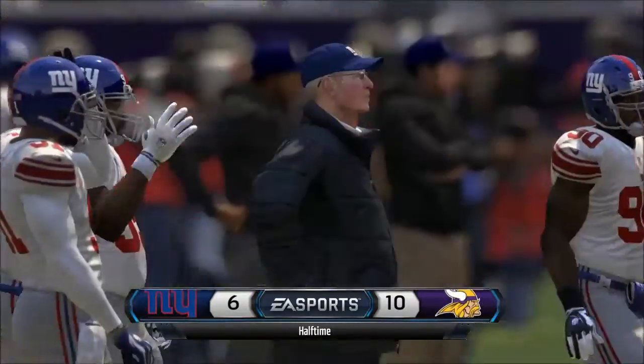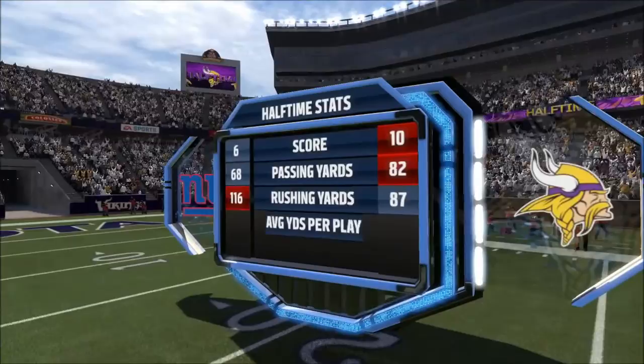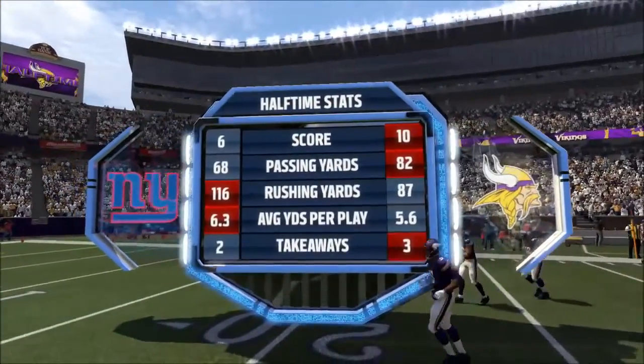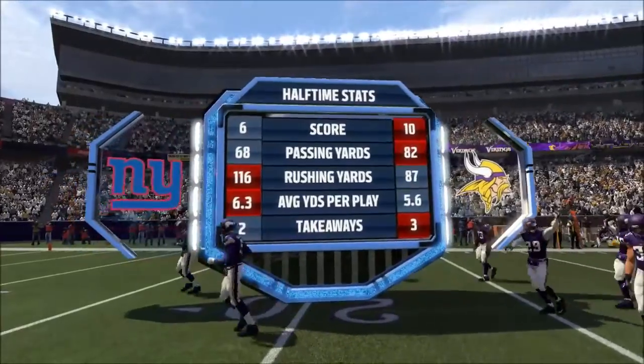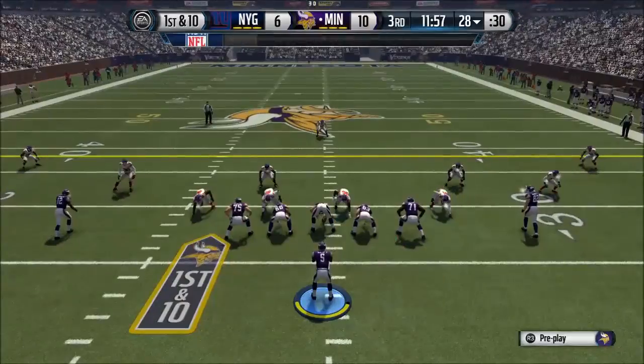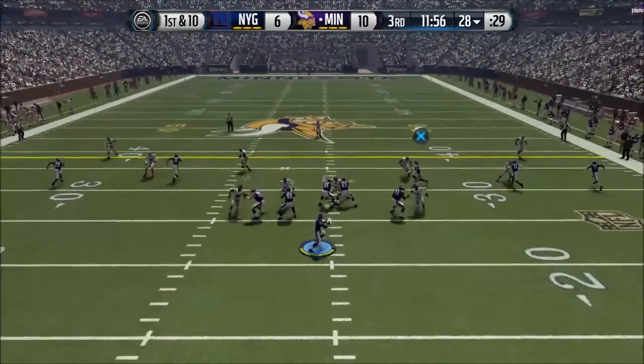You'll see the stats in a second. We really didn't play that good of a first half on offense. As you see, we need to give AP the ball more. Jennings is having an amazing day on the ground. Our passing game, 82 yards. It is cold here in TCF Bank Stadium, Minneapolis, but we need to throw the ball better.